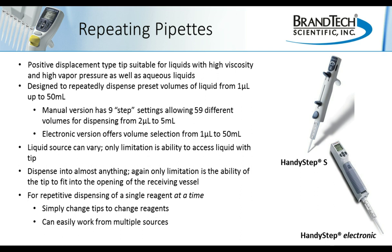The manual repeating pipettes have step volume settings for volume selection, and in combination with the various volume tips, specific volumes are specified for dispensing. The manual Handy Step S has 9 step or volume settings, and in combination with the Brand PD tips, which are available in 10 different volume sizes, ranging from 0.1 mL up to 50 mL, 59 different volumes, ranging from 2 microliters to 5 mL, can be dispensed.